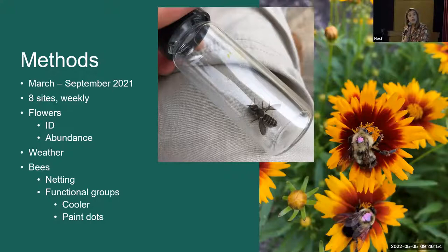Those smaller bees got put in vials and then just stuck in a cooler so I wasn't recapturing them as I was sampling. And then the larger bees, such as the bumblebees on the right, they got dots of paint so I wasn't recapturing them. And those are actually 2 different bumblebee species on those flowers right there. So as you can see, sometimes the ID is very in the details to figure out what's what.